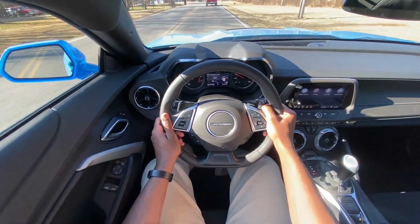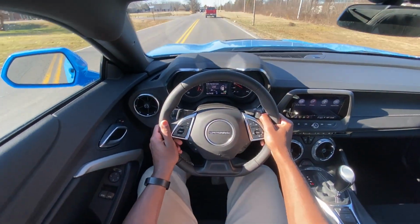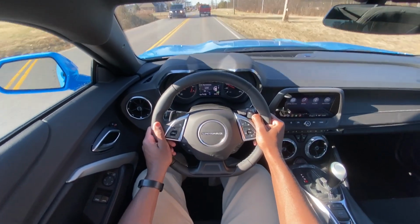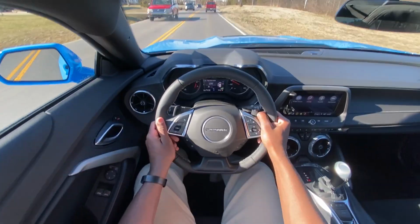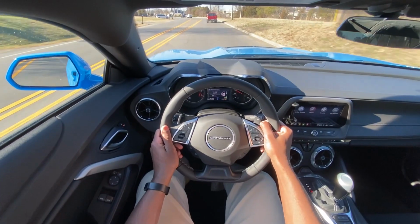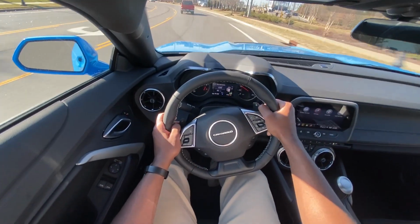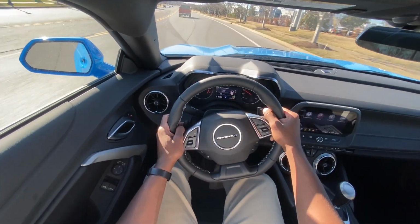And I had these power cloth seats as well. Of course, mine was a '12 model, but these have only gotten better over the years. This will bring me to the end of my review of the 2022 Chevrolet Camaro LT1.